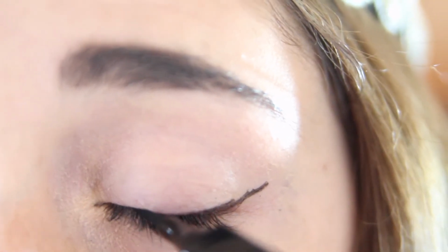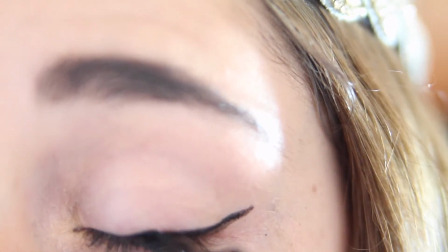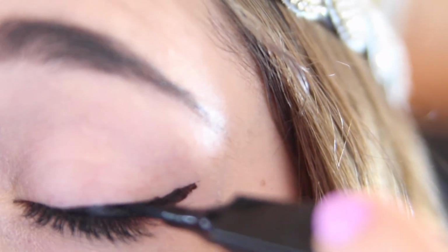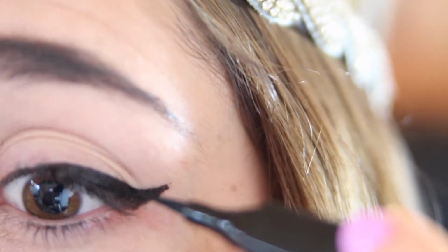I hated this ergonomic shape. I didn't get it. I found it bulky and irritating. However, once I moved past that, I really liked the liner itself. The tip allows for easy and precise application, and I could get just the kind of line I wanted if the bulky shape didn't get in my way, which it sort of did, as you can see in my application.